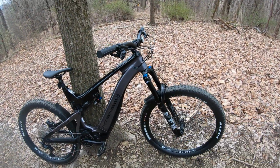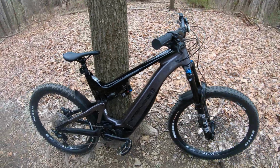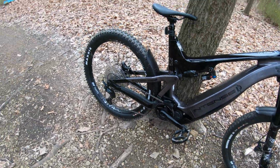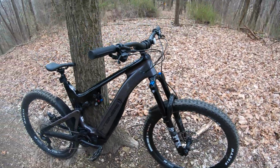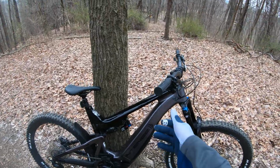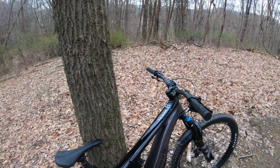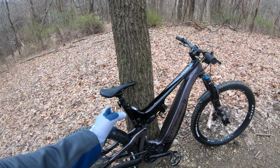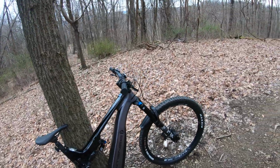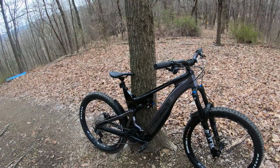But nice Fox 38s. You got the grip clicker up here. You can spin it while you're riding. X2 float shock. Full carbon. DT Swiss wheel set. Decent Shimano brakes. I love these grips. I put on Canyon carbon, 35 rise. Man, they're so good. Flexible. And I think this is the XL frame, so it comes with a 170 dropper, which is not as good as a 210, but it still works good.